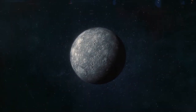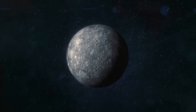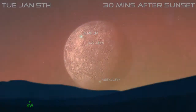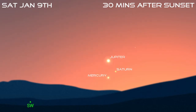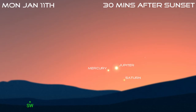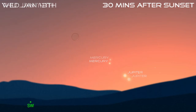If you've never seen Mercury before, you could get your chance this month. It will edge away from the Sun and into the evening sky during the first week of January. You can catch it very low in the southwest from about the 5th onwards. Look for it just below Saturn on the 8th, directly below Jupiter and to the lower left of Saturn on the 9th, and then forming a triangle with the planets on the 10th. It will then continue to move away from the pair over the next few nights, with the crescent moon in line with the planets on the 14th.